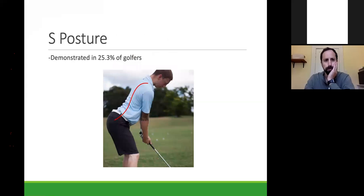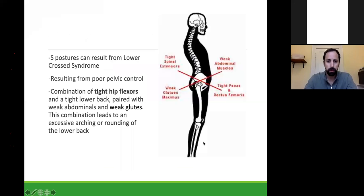All right. So the third swing flaw we have here is S posture, and this is demonstrated in nearly a quarter of it. What we're looking at is an excessive arch or curve of the lower back that creates this S, like the line drawn on his spine. So butt is out, belly is dropped down, we've got a big arch in the back, and that is a really tough position to find ourselves in.